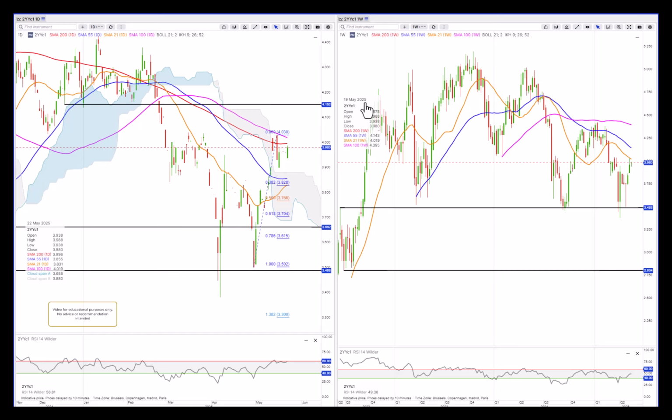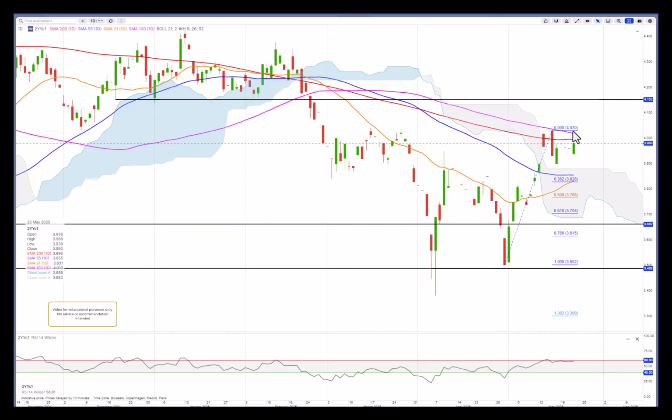Here the 2-year still below 403 minor resistance. We have the 100 moving average coming down. Kind of put a lid on here with the 200 and the 100 moving averages.